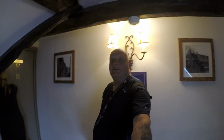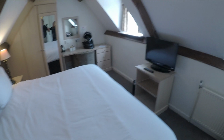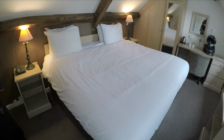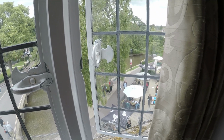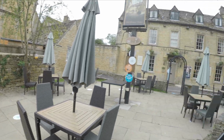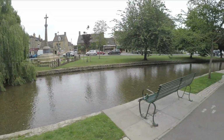Here we go. The old man's hotel. Let's go see what the room's like. Massive double bed. Beautiful view from outside. So a bit of luxury for our last 2 nights. Sounds good to me. Where we're staying. Certainly a nice place.